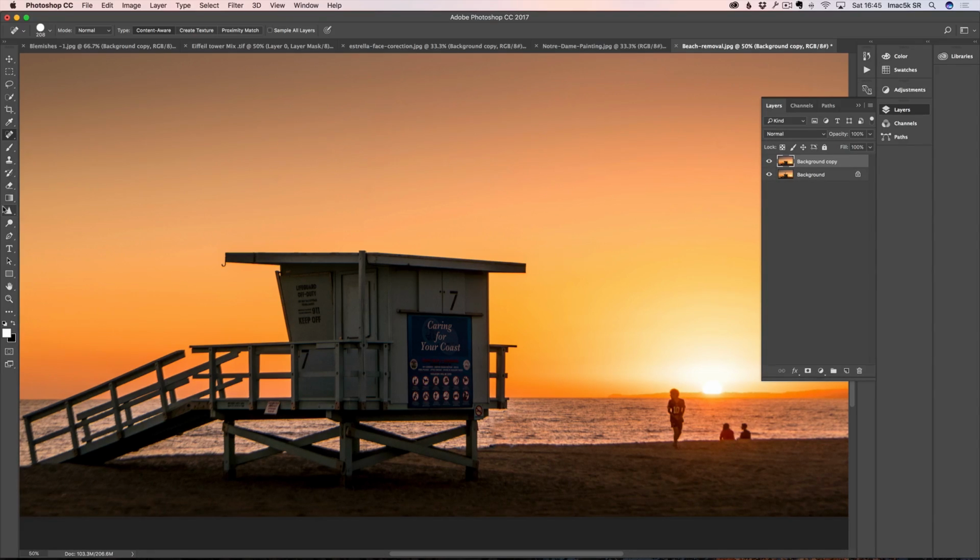So what you can do, there is a historical tool that's there. It's S, the stamp tool. That stamp tool is really cool, because it was really the first tool that existed in Photoshop to remove elements. You hold down the Alt key, you click on the clean area, and then you move over the area you want to change, and you just click once or twice or whatever.